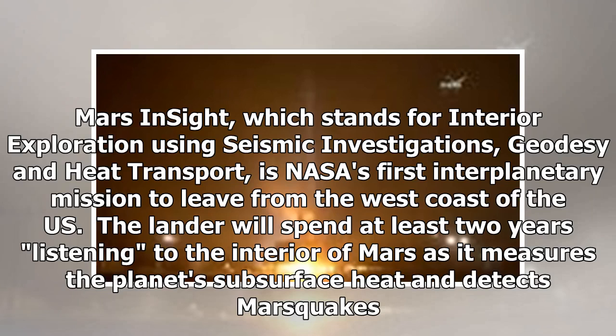Pacific Time on Saturday. Mars InSight, which stands for Interior Exploration Using Seismic Investigations, Geodesy and Heat Transport, is NASA's first interplanetary mission to leave from the west coast of the U.S.